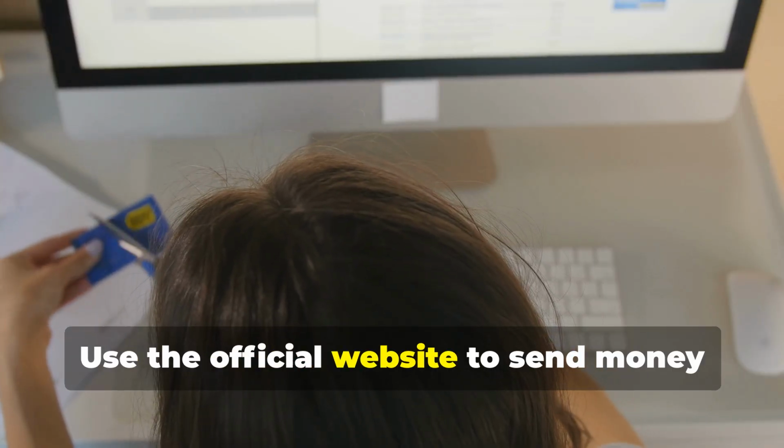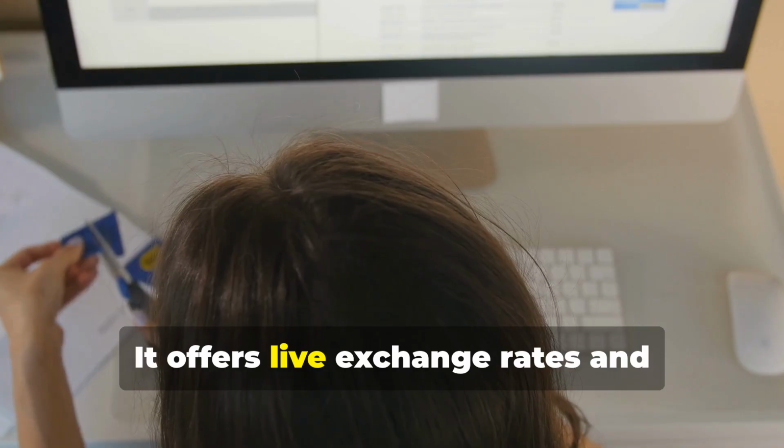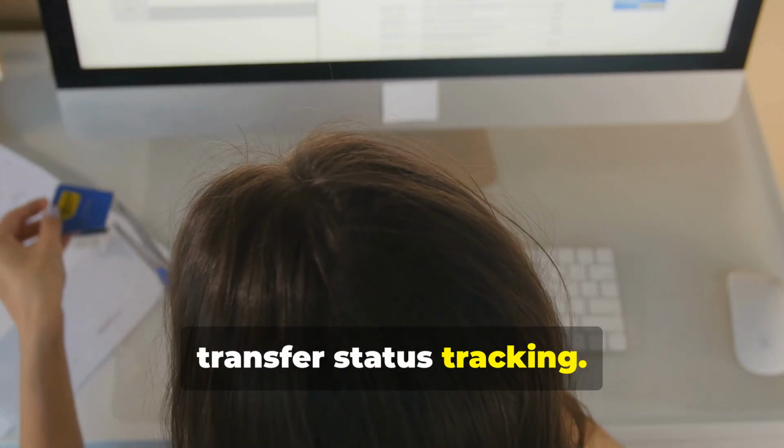Use the official website to send money from your desktop. It offers live exchange rates and transfer status tracking.